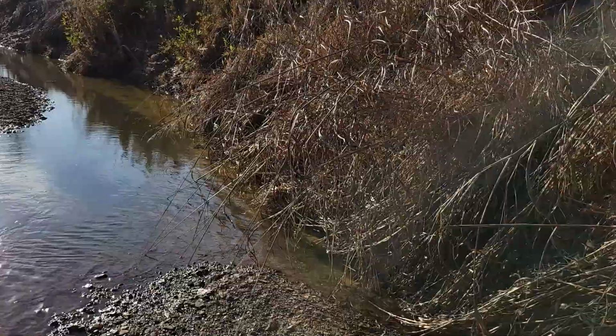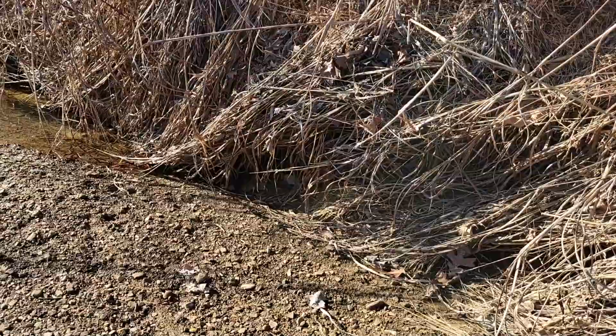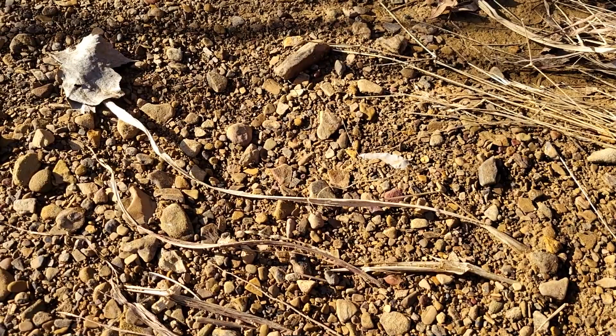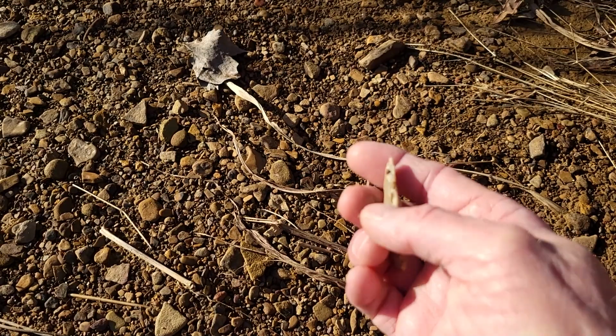All right, guys, we made it to the end of this little feeder creek. It's the mouth of the big creek and we turned around. It's getting late, and we need to get back to the car before dark. Right here, let's see what we got. Let's see if it's whole. Oh, that's a pretty one. Yeah, I think it's whole. Maybe one nick off the edge. It's pretty.